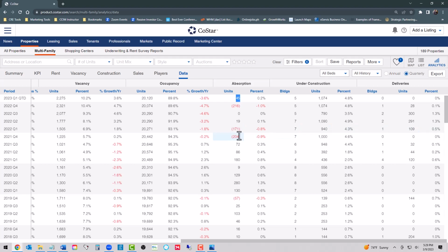Prior to that 109 delivering, we had 204 units go vacant. So there's about 500 units going vacant in the fourth quarter of 2021 and the first quarter of 2022. Then another 291 go vacant and only 19 absorb. Then another 300 vacant, no absorption, another 28 vacant, then another 216 vacant. So the fact that it took that long to break tells me they're trying to keep this Class B market propped up because they're afraid of what's going to happen with their NOIs.